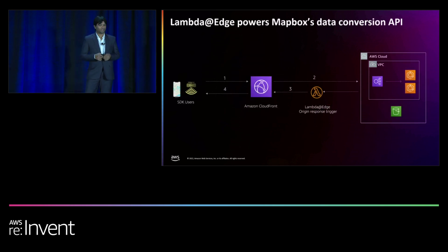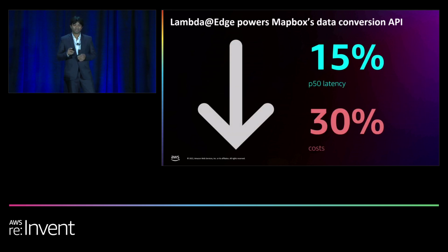Mapbox uses Lambda@Edge to convert data format of certain files before they deliver it to their customers. The origin code base today creates the file in a single format, and they use the origin response trigger with Lambda@Edge to do the conversion without having to write the additional code and maintain the same file in two different formats at the origin. And this solution was simple to implement and 15% faster than the alternative implementation that they had at the time. It also saved Mapbox about 30% of the cost by moving the logic to Lambda@Edge.